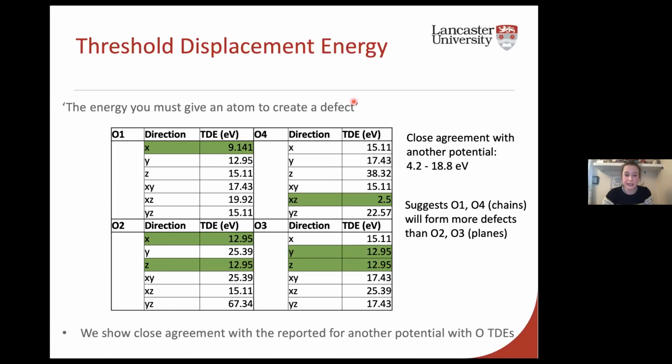What's also nice about this is that the oxygens in the O1 and the O4 sites, which appear in the chain position, have a lower threshold displacement energy than that in the O2 and the O3 in the plane. And this suggests to us that we might see more chain oxygens becoming defects than the inner plane.